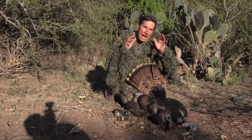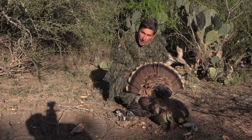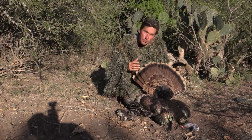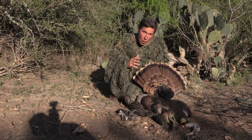And I tell you what, that Mojo fan has a bracket. I'm going to cut this fan off of this bird, and I'm going to use this fan to mount into that bracket so I can put a real turkey fan on the end of that gun, not that simulated fan. Tell you what, that was an awesome hunt.